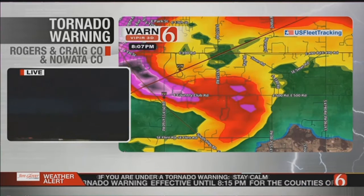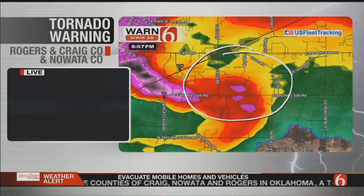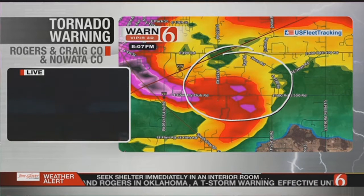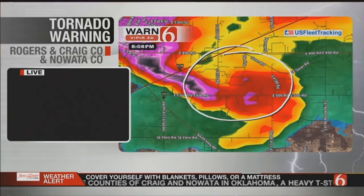And Val is on the south side of that right now, and he is located. And again, this is the rotating area. This is the tornado, which is located now from just west of South 4190 Road, and it intersects with East 500 Road near Swan Road. If you are in this area, you need to be taking cover. Again, an actual tornado, which has been on the ground more than it has been off, continues to move to the east about 35 miles per hour.